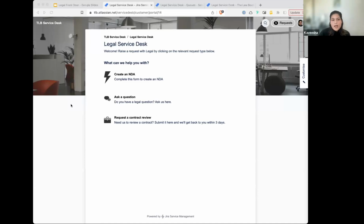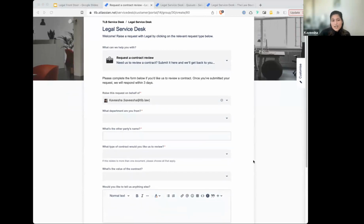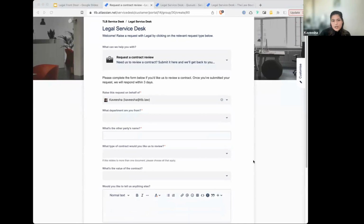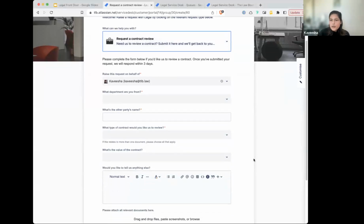So for this demo, I'll just go ahead and submit a review request to legal, a contract review request rather. We've added a few questions that the legal team may want answered before they can start the reviewing process. Again, for the purpose of this demo, this is quite basic and also completely customizable to the information that you need to collect when you're reviewing a contract, for example. So here, I'll just take you through the form very quickly and I'll submit the request and show you what happens.